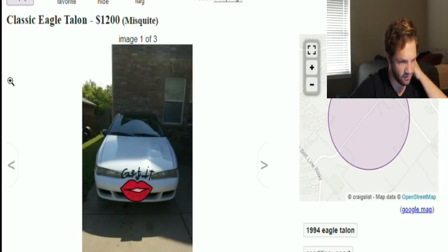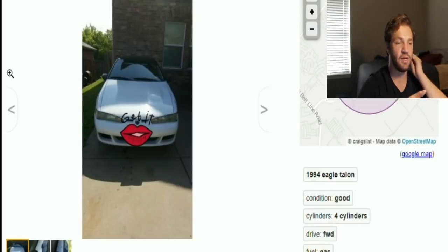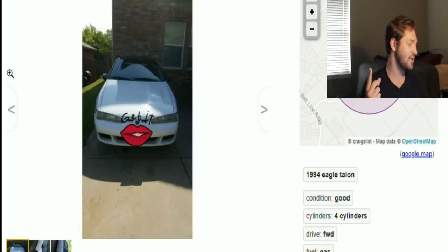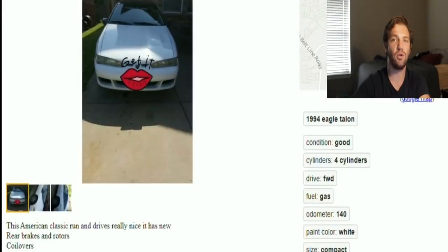So the first thing obviously is from around where I am right now. You can see it right here. It's a 1994 Eagle Talon Coupe. Now the Eagle Talon was the DSM version of the Mitsubishi Eclipse. It's when Chrysler and Mitsubishi were working together, which resulted in some joint products such as the Dodge Stealth, as well as the Starion and Chrysler Conquest. But the Eagle Talon has become kind of a tuner favorite in today's modern market.